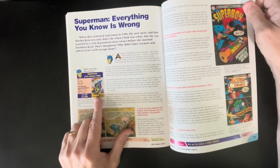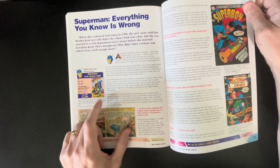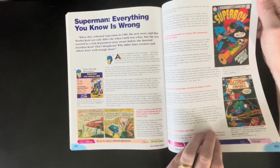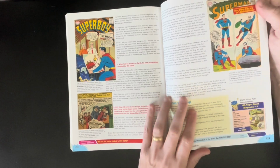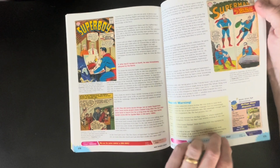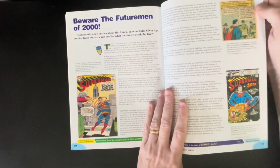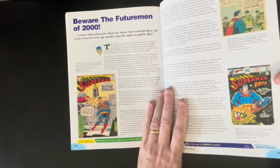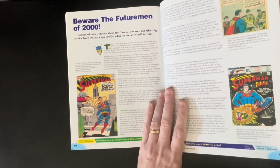Superman 205. The Man Who Destroyed Krypton. Al Plastino penciler and inker. And it's a beautiful Neal Adams cover. Superman 205. Going to have to look for that. Just great stuff here. 80-page giant, number 1. Beware the Future Men of 2000. I bought this just because it's number 300. I love those round number issues, but it's also Superman in 2001. What would it be like?